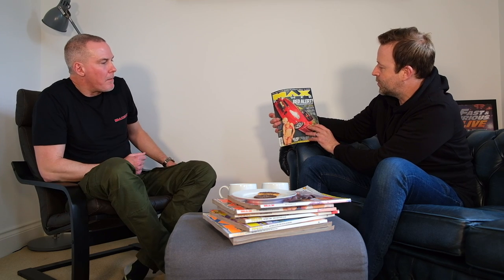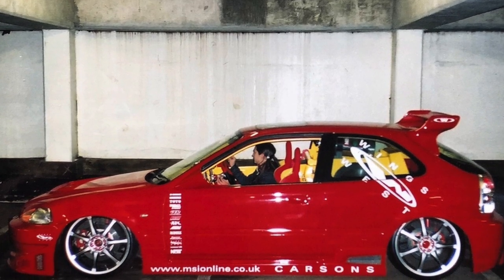Actually, that reminds me, this is another one that was kind of famous. Do you remember this one? This was Dave Stanley's badass Civic. Actually, I think it was his girlfriend at the time, Georgina's car. That was badass. It was probably the best Civic in the country. Respect. It had Raven hydraulic suspension on. Around this time, 2003, Raven was busy. He was always clambering around under a car doing something, wasn't he?